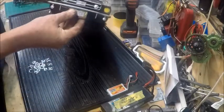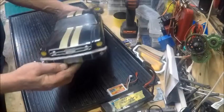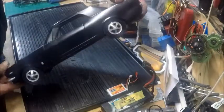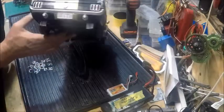They even come with a light kit. I can't believe that. That's the front of it.